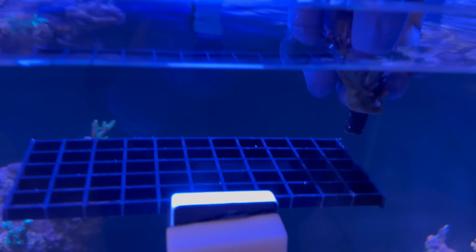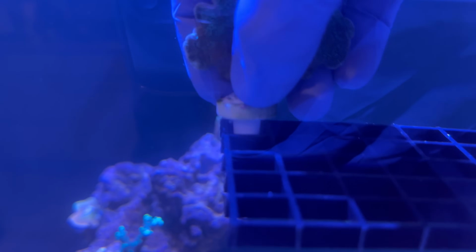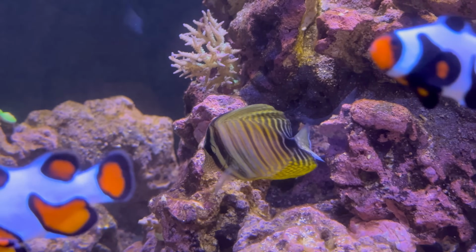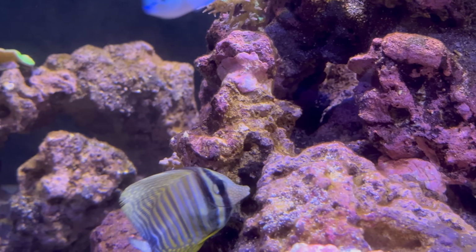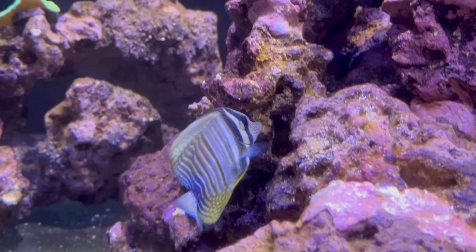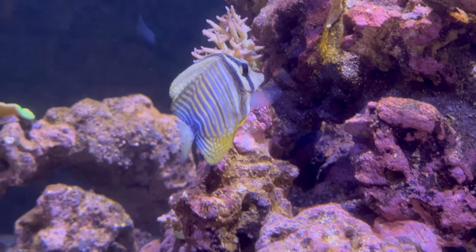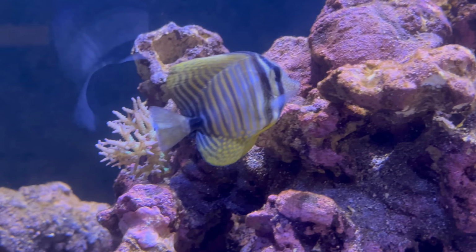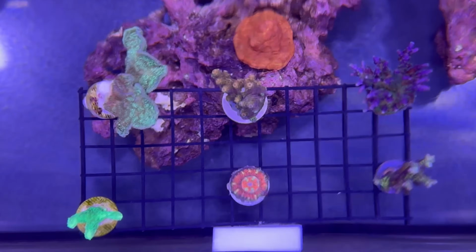So when I got home, I dipped everything and then put everything in the tank. The Tang ended up hiding for a couple hours, but after that, I was pretty amazed to see how quickly this Tang was just out and about and already picking at rocks. I know I'm gonna catch some heat for not QTing this fish. However, he's been doing pretty good for the last couple weeks, so no complaints. He looks healthy. He's been doing his thing, helping me out, cleaning up that algae, and it's so beautiful.